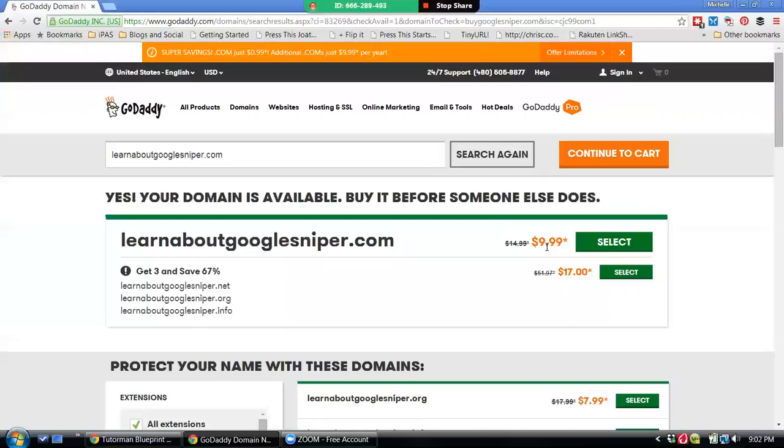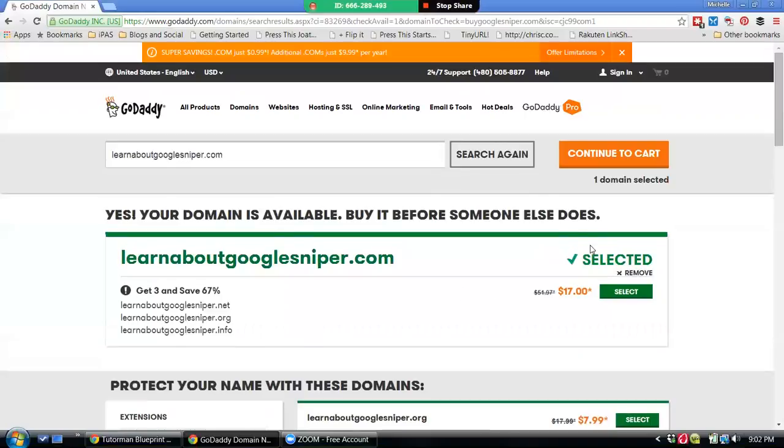Okay, so for an additional $17, you have the option of also adding learn about googlesniper.net, .org, and .info. Okay, so for right now, we're just going to choose .com. We're going to select it, and then we're going to continue to cart.